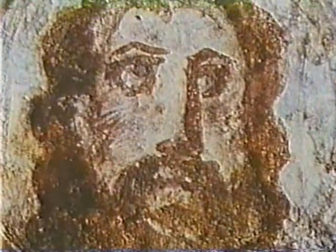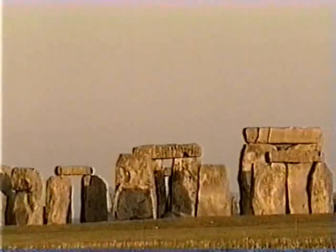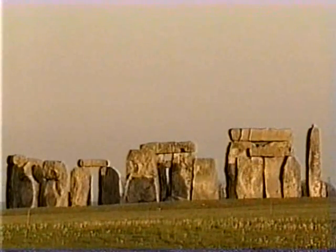However, most scholars believe that it was the conquering Romans who arrived two centuries later who would convert the Druids to Christianity by persuasion and genocide.